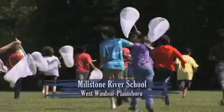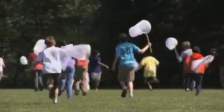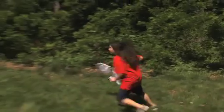With the nets, we go bug hunting, which is my favorite activity personally in this class, because basically it's a time where we get to go outside and run around with the nets, and we can try to catch all the different bugs that we see.